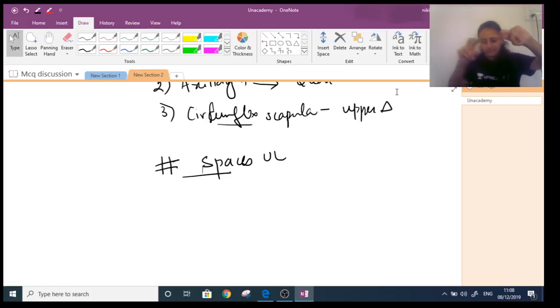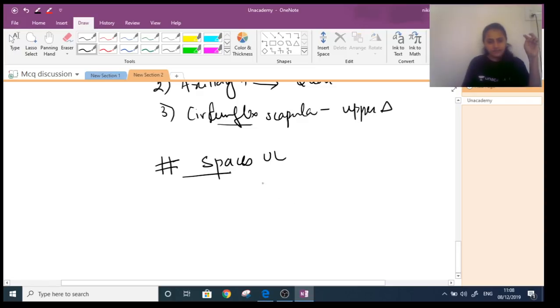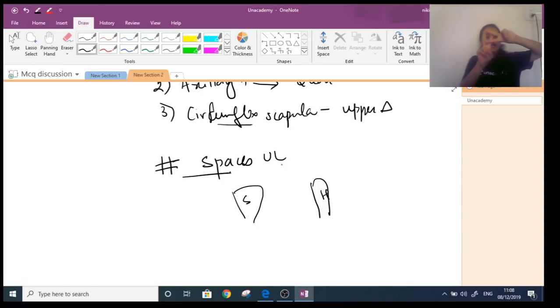Let me just draw it here. On one side you have the scapula and on the lateral aspect you have the humerus. You have two muscles coming from the scapula, teres minor and teres major, and you have the long head of triceps here. Clear? Now this is very easy once you know this. What are the boundaries of the quadrangular space? The boundaries are the upper muscle teres minor, the lower muscle teres major, the lateral one the shaft of humerus, and this muscle, the long head of triceps.